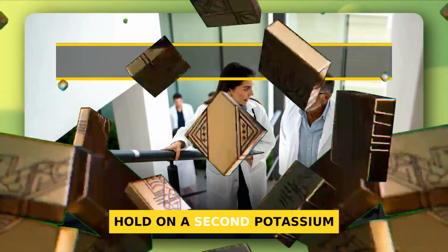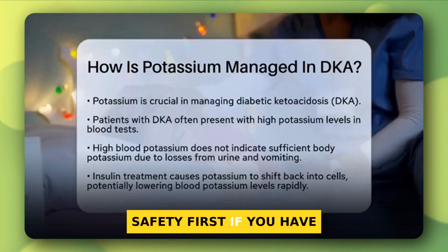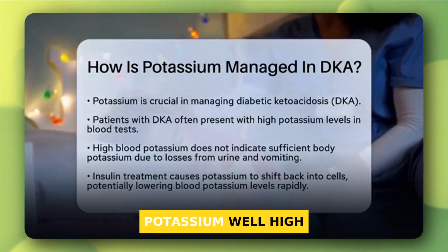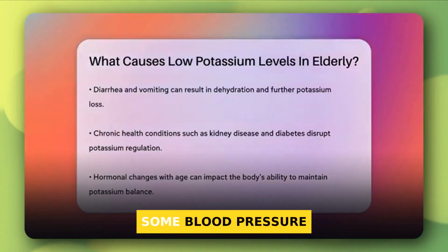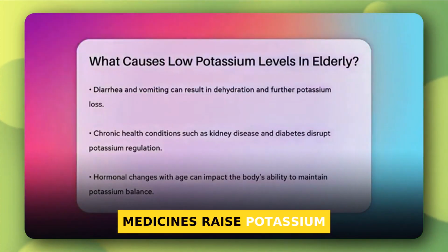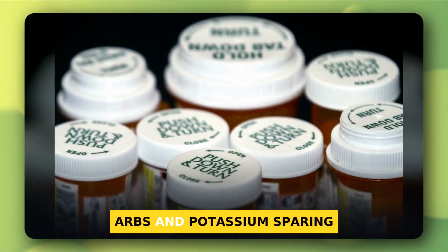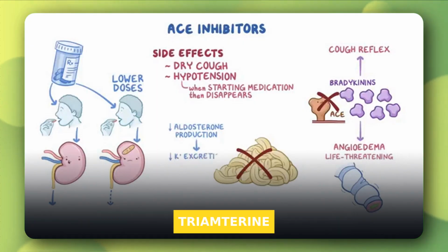Hold on a second. Potassium is great, but not for everyone. Safety first. If you have chronic kidney disease, your kidneys may not clear extra potassium well. High potassium in the blood can affect the heart. Some blood pressure medicines raise potassium too. These include ACE inhibitors, ARBs, and potassium-sparing diuretics like spironolactone, eplerenone, or triamterene.